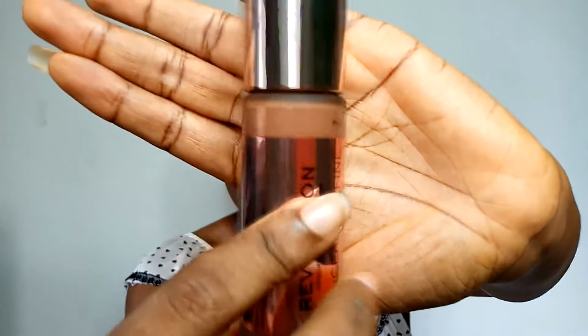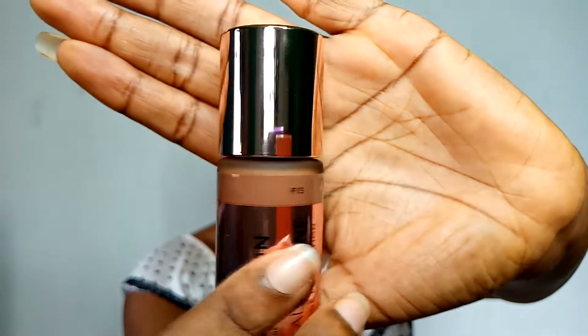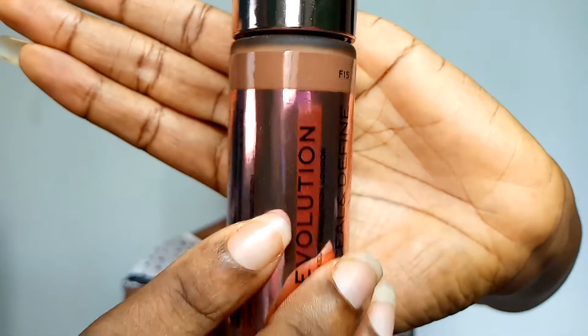I think this is supposed to give you an idea of the color of the foundation, but I don't trust all those things, because sometimes it's not always the same color. But anyways, I think this color here is supposed to give you an idea of the shade of the foundation. I like the whole rose gold packaging thing. It is so nice, it's so cute. But let's just open up the foundation.